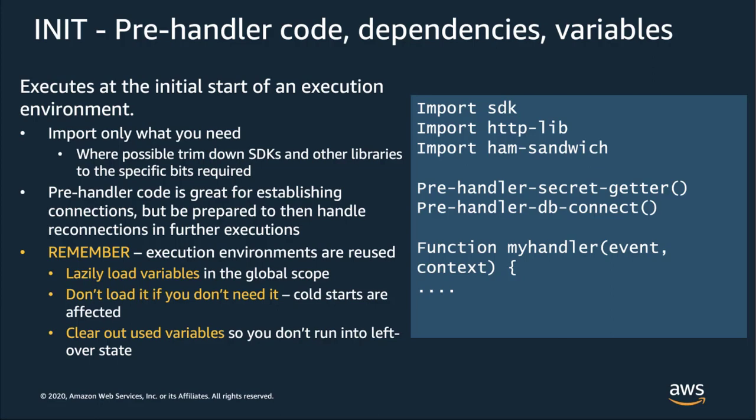If you have certain code that you would execute only during a certain failure situation or during a less likely processing of an event, then you might want to wait until you have that situation inside of your handler before you import or execute that code. A couple of other things to remember: you can lazily load variables inside of the global scope. If you don't need it, don't load it, don't instantiate it, don't pull down the data. And one last thing: for the languages that allow you to establish global variables or any variable outside of the handler, you want to pay attention to where the state of that variable gets stored and how it might exist between executions on the same execution environment.